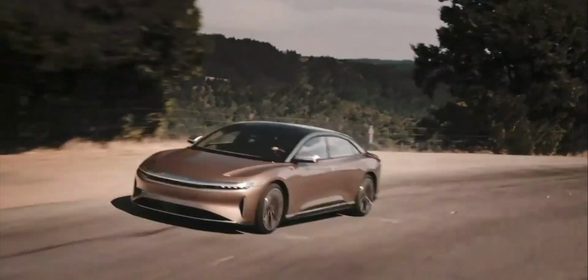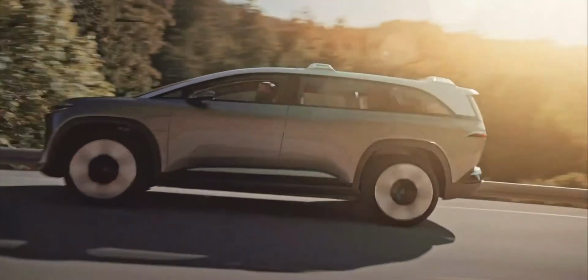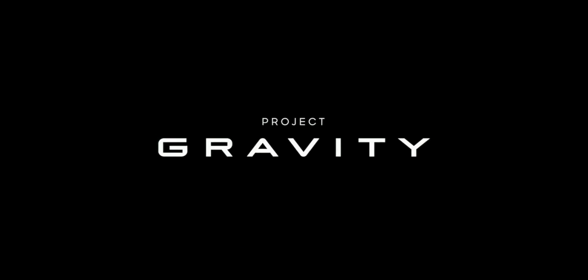They also released, or actually showed, their Lucid Gravity or Project Gravity, which is actually supposed to be their SUV. The SUV kind of looks ugly, especially from the back. Even the actual sedan that they have looks a bit not that well designed from the back. I don't know, I just don't like it from the back.